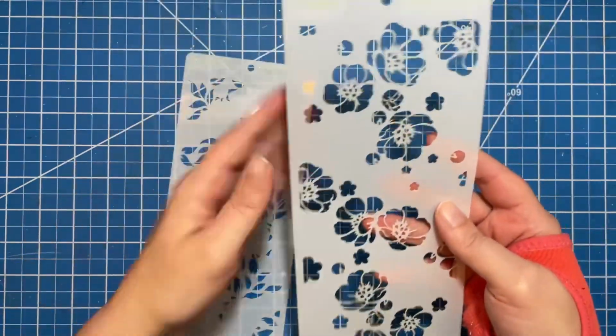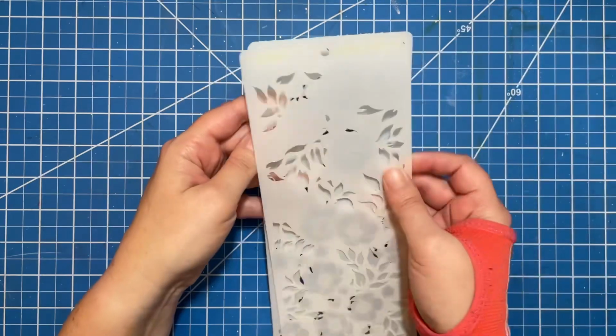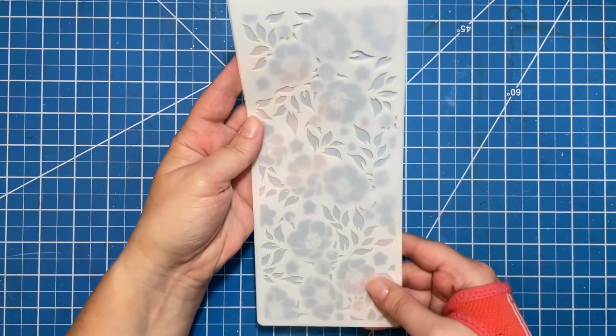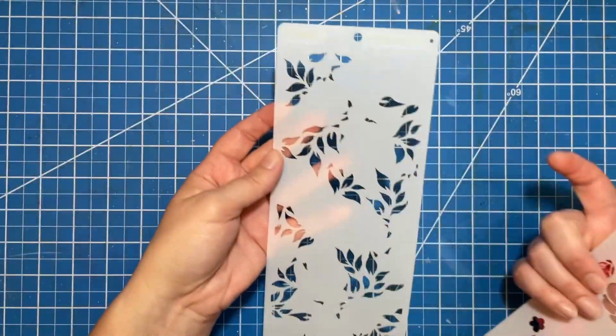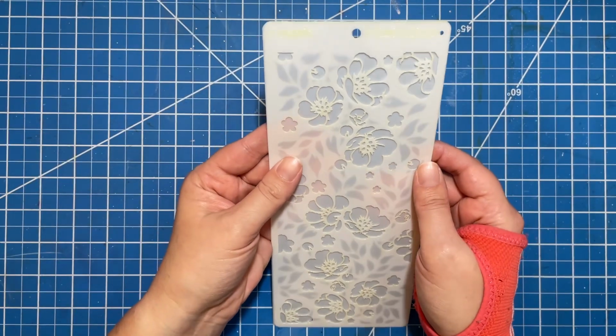So the top layer is all the flowers, and then you line it up with the next layer, which is all the leaves. It's supposed to line up all together, but I thought that would be really pretty for a background. Even if I just use the flowers or just the leaves, I think that would be kind of an interesting look.